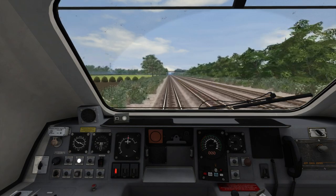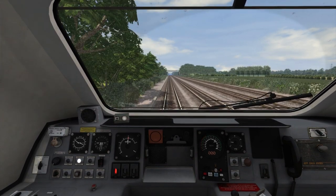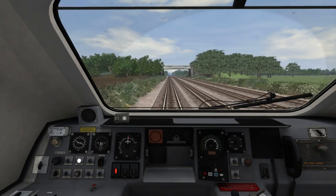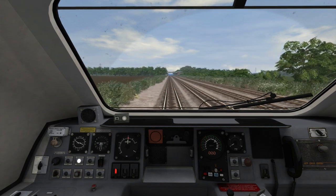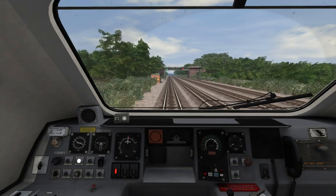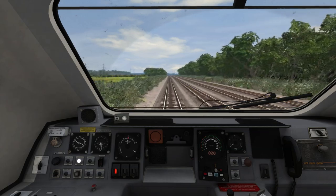So what I'm looking out for along here now is a 75 mile per hour speed limit warning, which is actually quite close to the speed limit itself, at just under half a mile from the speed limit. So the moment we cross the AWS ramp, which will warn us of that upcoming speed limit, I'm then going to ensure that the power is in idle, and I'm going to brake to steps 3 and 4 to slow down in time for the 75 speed limit.